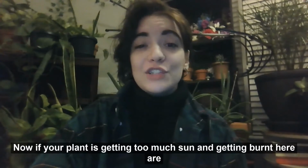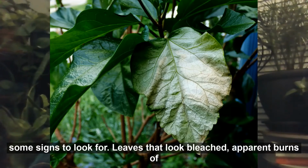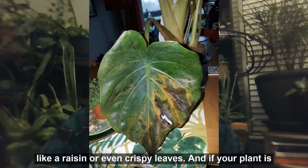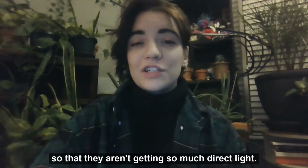Now, if your plant is getting too much sun and getting burnt, here are some signs to look for. Leaves that look bleached, apparent burns of yellow or brown marks on the leaves, wrinkled leaves that sort of look like a raisin, or even crispy leaves. And if your plant is getting burnt, try to move them several feet away from the window so that they aren't getting so much direct light.